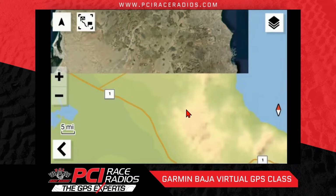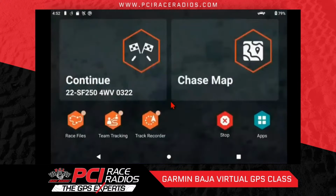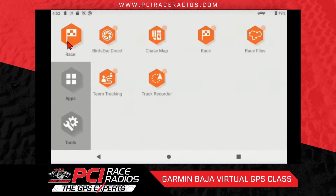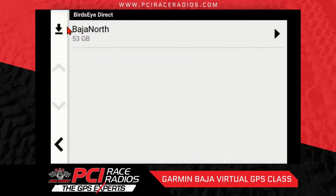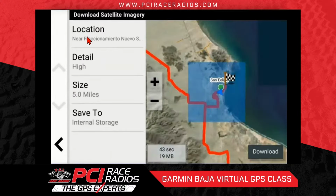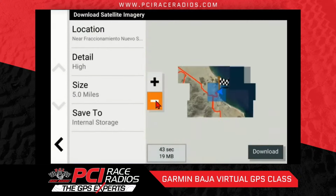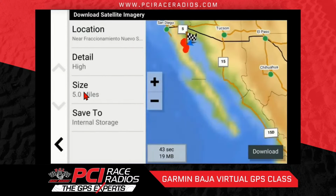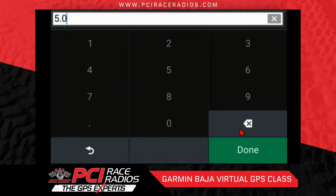It's really easy to download this mapping, but it does take a good amount of internet. So we'll go back. You'll go into apps, you'll go into race, you'll click on Bird's Eye Direct, and then you'll click on the download button here. So we'll zoom down to the bottom of Baja, and we're going to change our size to be, say, 50 miles so that we get a bigger block.